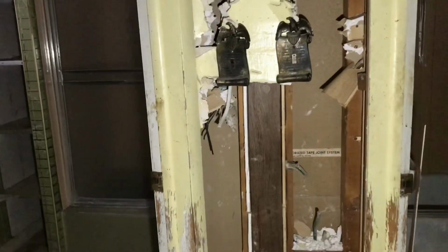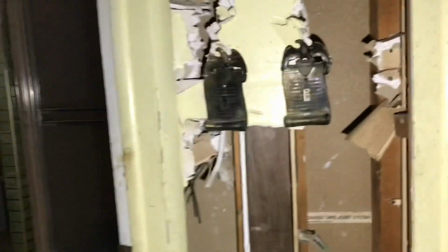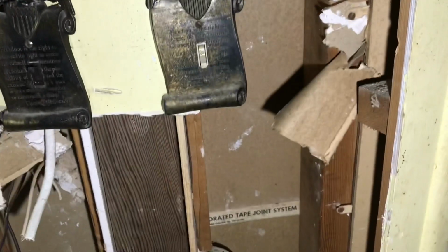All right, let's go through the rest of the upstairs there. All right, so then straight on up the stairs there would have been, oh, that's a shame. Looks like somebody's kicking out the walls for copper. Anyway, straight up the stairs would have been the bathroom. I think my mom and dad had that exact same color bathtub when I was a kid.